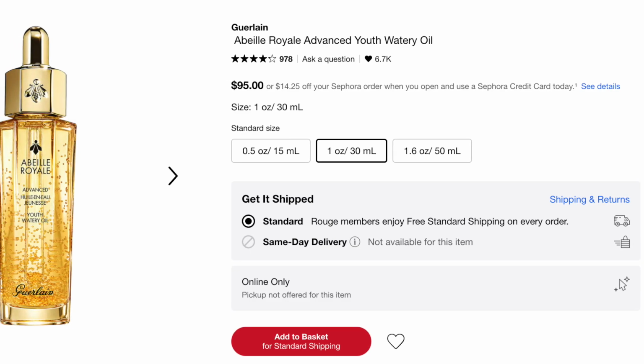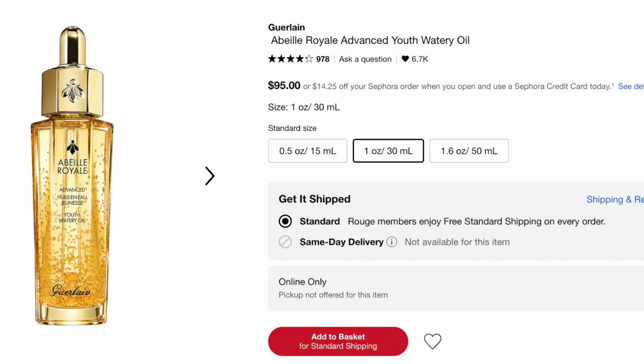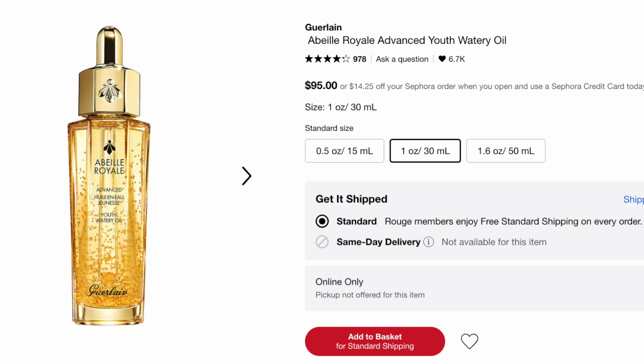But let's go ahead and play with makeup now. I'm going to start by prepping my skin with this Guerlain Youth Watery Oil, and this was the one I mentioned the other day. I got a nice little sample size, and I ended up purchasing it from the Sephora Sale. That's how much I liked it.